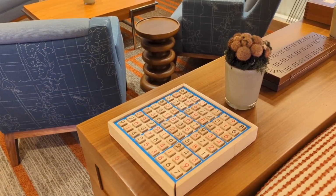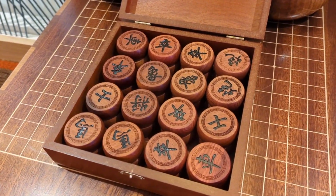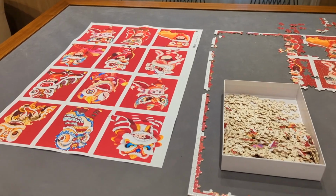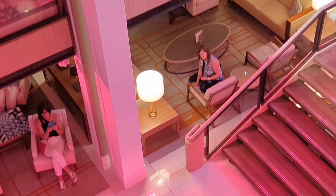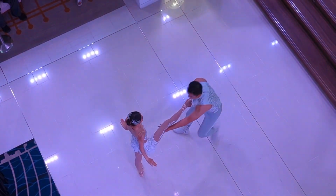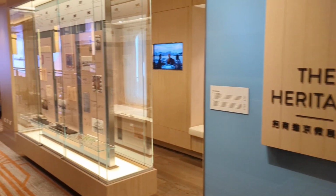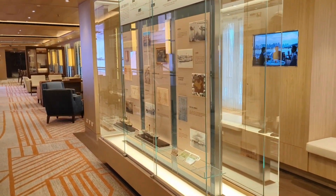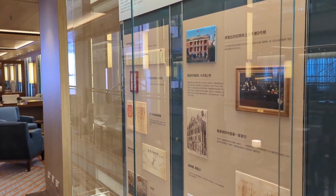We like trying the Chinese games up here. We did have to ask some of the crew how to play these though. You can get a nice vantage point here for some of the nightly performances. Also nearby, you can check out the Heritage Museum space. This offers some information about the maritime tradition and evolution of commercial shipping in China.